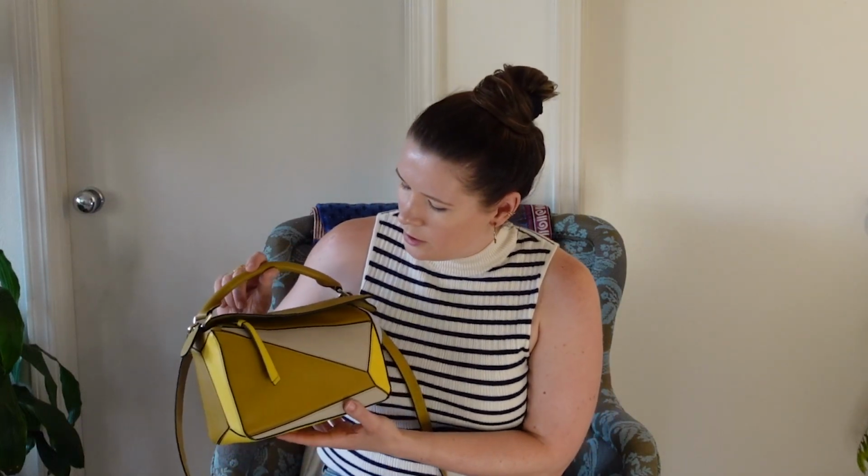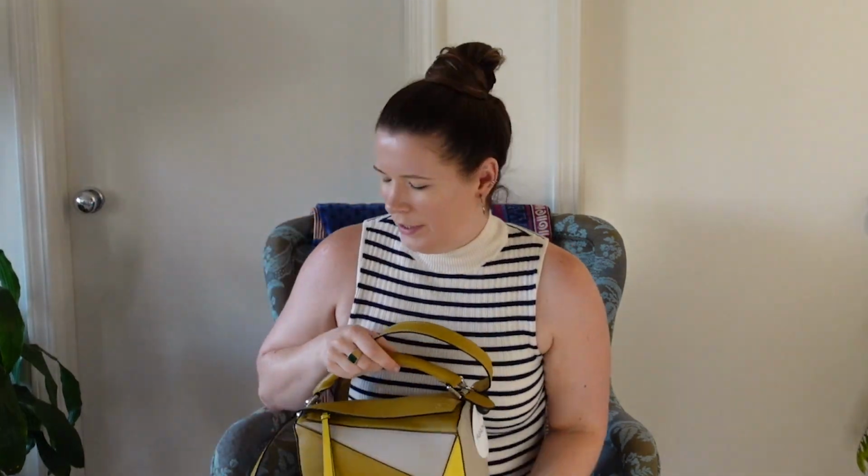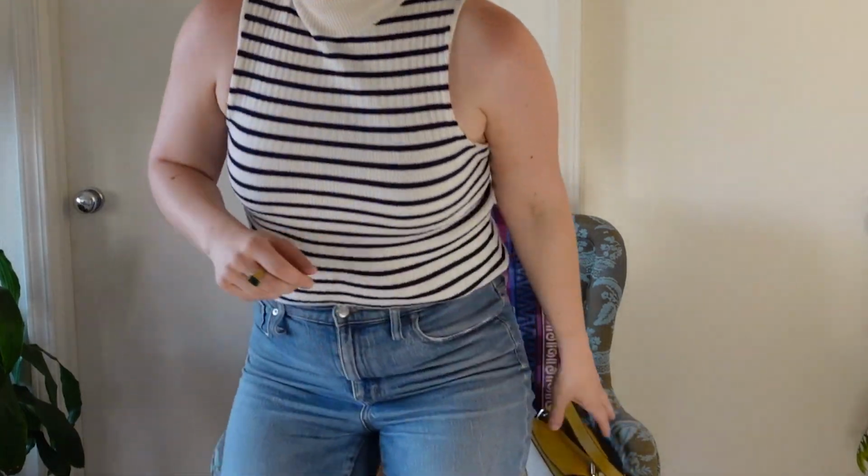Also, I figured these might be going up in value. Not that that's why, I'm keeping this, I'm not reselling it, but I think it's such an iconic bag, and I think this is going to hold its value over the years, so I'm really happy about that. And I really loved the yellow color of it, because I love yellow, in case you didn't know. I want to show you something else.